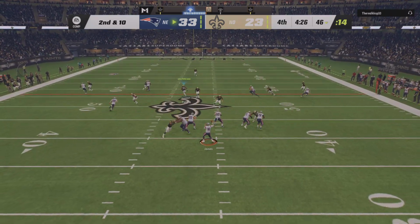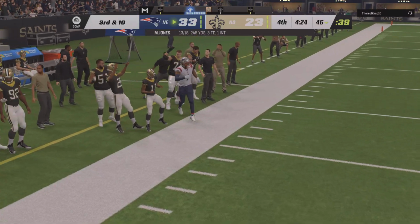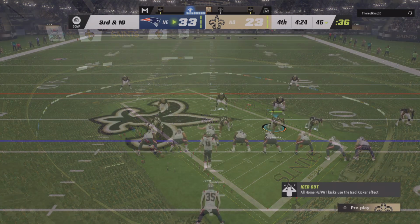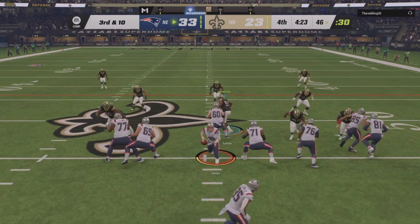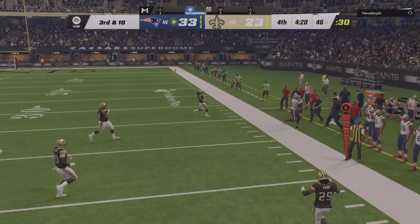On 2nd and 10, Jones. And I think that one might have been intercepted, but he will be ruled out of bounds. So this will go away as incomplete. That incompletion certainly makes this upcoming 3rd down a little bit more crucial. They need to find the right way to convert here and maybe start to tamp down a little bit of momentum the other side is starting to gain.